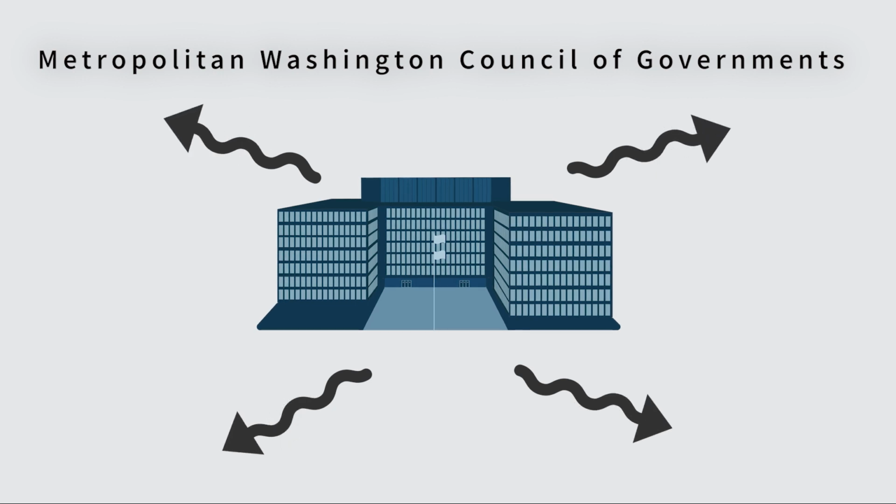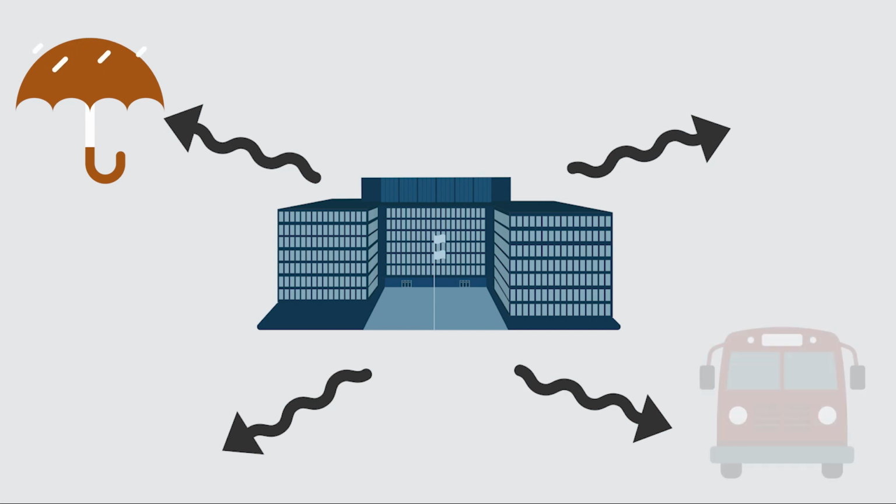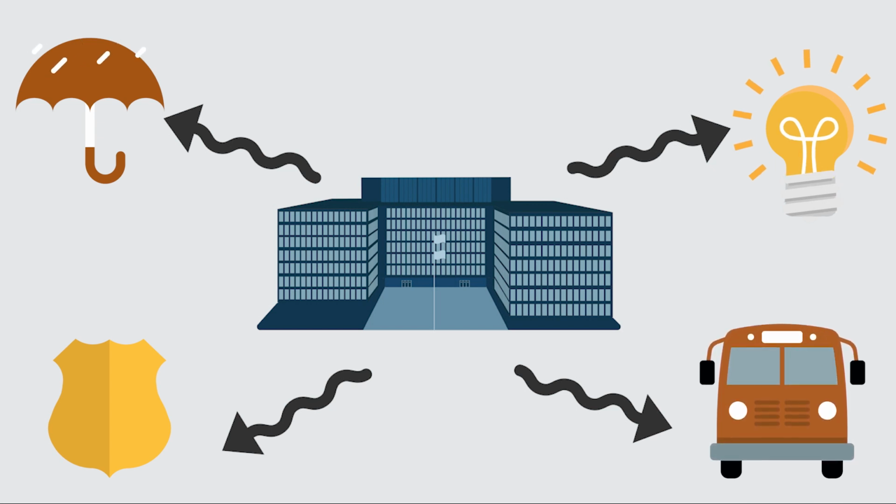The words Metropolitan Washington Council of Governments appear at the top of the screen. Once a change seems likely, OPM meets with the Metropolitan Washington Council of Governments. This group includes local partners like the National Weather Service, WMATA, regional transportation and public works departments, school districts, and local law enforcement. Icons of an umbrella being rained on, a bus, a lit bulb, and a law enforcement badge appear one after another in the corners of the screen at the end of each arrow. The icon and arrows disappear.